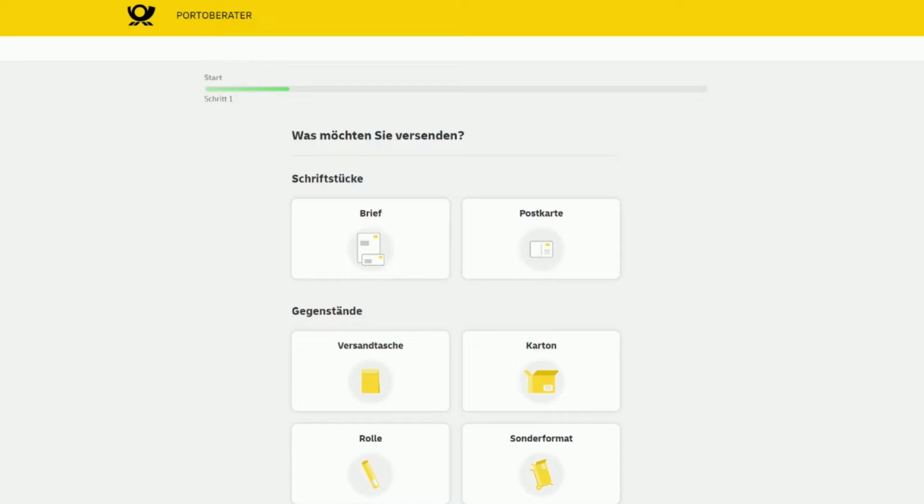If you want to know exactly how much it will cost you to send the letter, you can check the price at the Deutsche Post website. I have included this website in the video description below. So let's take a look.